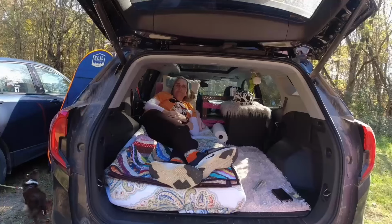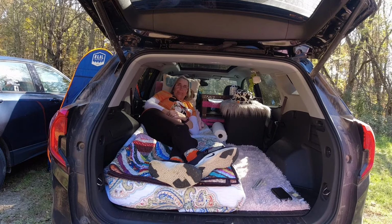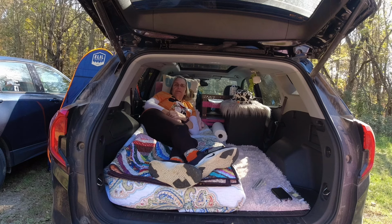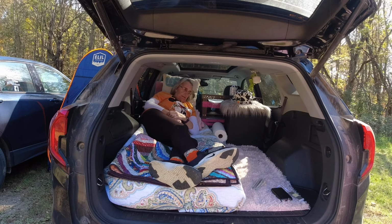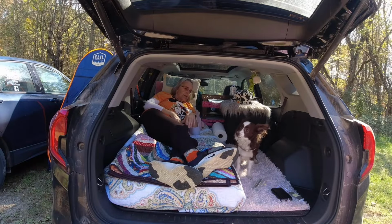Stop recording. The wife decided she's gonna take a little break and enjoy the nice cool breeze inside the car camper. Bella said she wants to get in there. Bella wants to get in there with Ma. Stay right there.